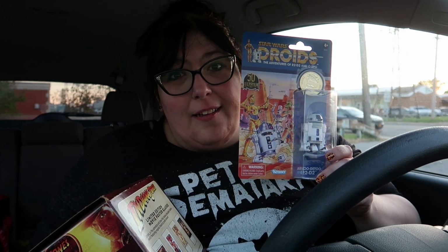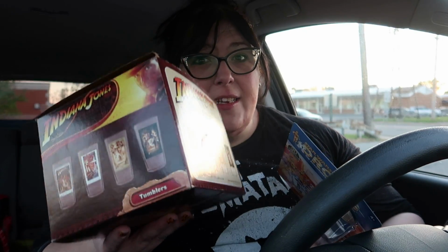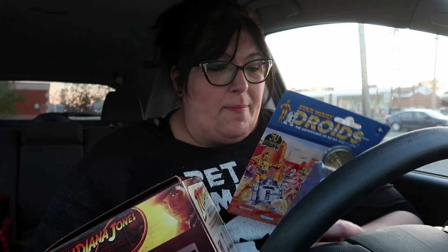And then while I was at the register, I was like, all right, I'll get R2. Even if I don't get Boba Fett, I couldn't not get R2 to go with C-3PO. They're besties. They need to go together, just like Han and Leia need to go together, and Indy and Marion. I apparently am a sucker for mushiness, even though I don't realize it.